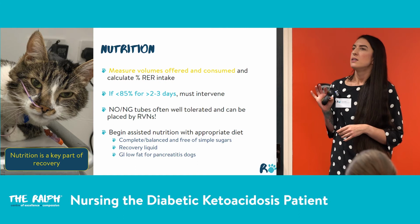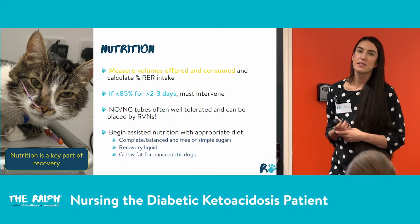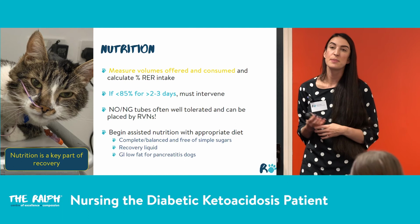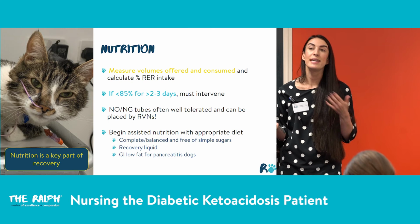These guys are going to be pretty unwell. They're unlikely to want to eat through the normal tempting methods. It's most likely that we're going to have to think about placing a feeding tube. If they're not well enough to be anaesthetized, something like a nasoesophageal or nasogastric tube is a really great option. We can often place them in conscious patients, and we can be placing these as nurses under Schedule 3.